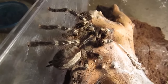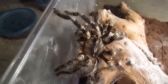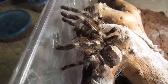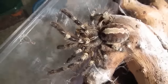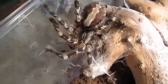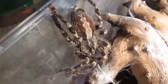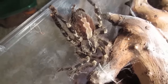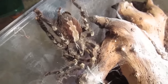I think with the next molt, I'll probably transfer her to a larger enclosure. She's in a good size right now, but I want to give her more room to roam around with the next molt. Alright, beautiful. Thank you for showing off for us. Alright, we'll move on to the next one.